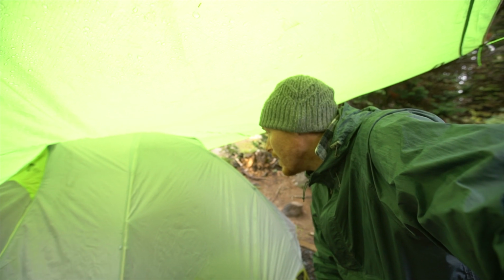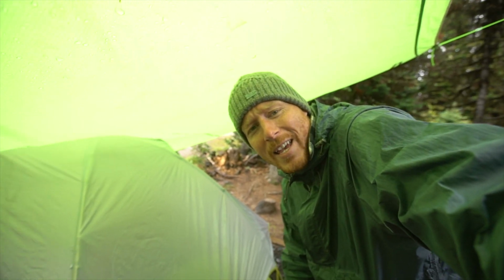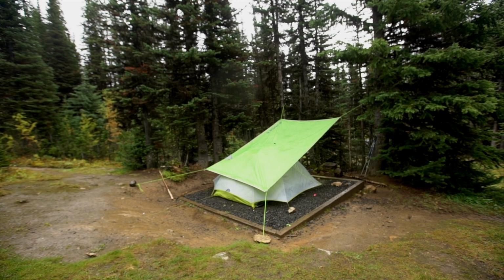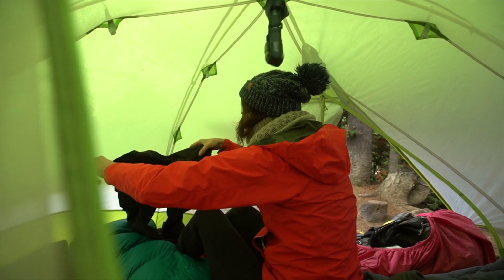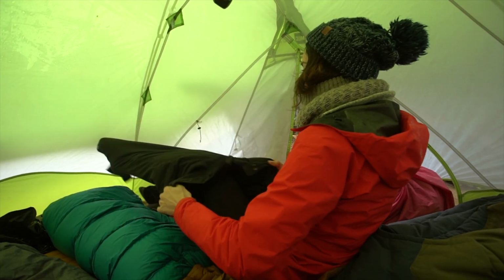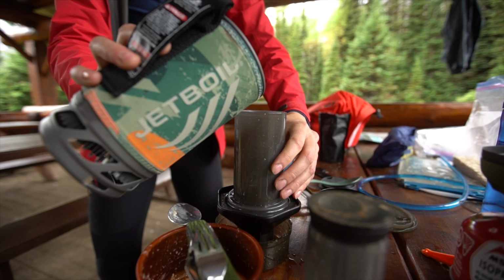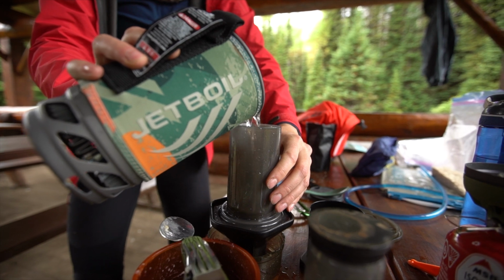This is home base. As you can probably hear, it's raining. We got this nice tarp here. I think we did a pretty good job of building it. Yeah, just getting another layer on. It's raining non-stop. It's definitely been not the conditions we were hoping for this whole trip. It's been rainy, it's been cold.